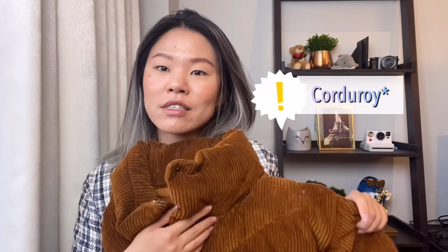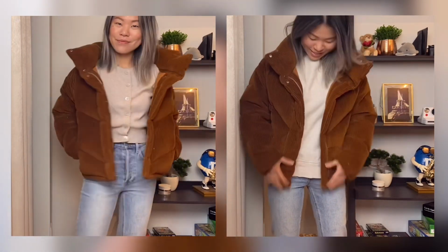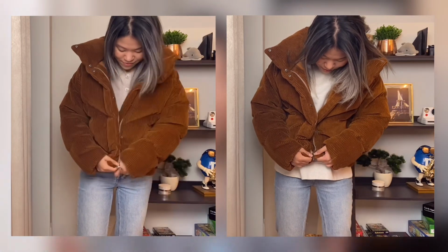I think it makes the outfit look so much dressier. The main difference between these, aside from the outer material, is definitely the fit. This one fits a lot shorter than the Super Puff normal version. It's definitely got a much more rounded, ball kind of shape to this.